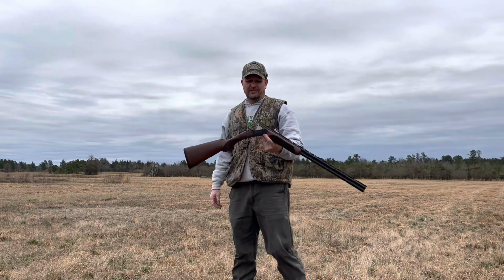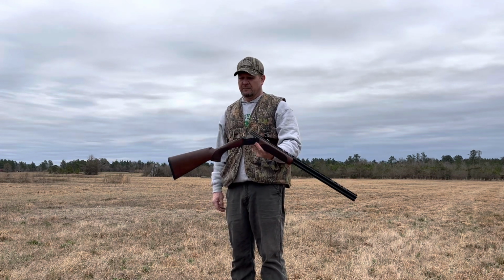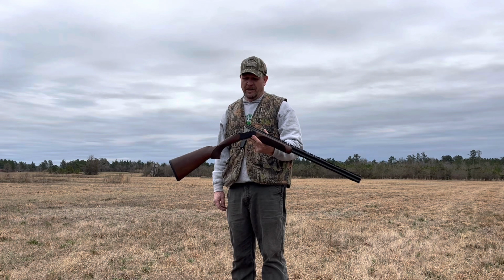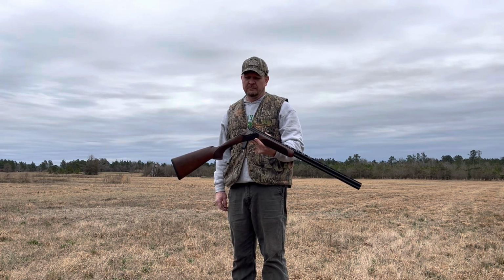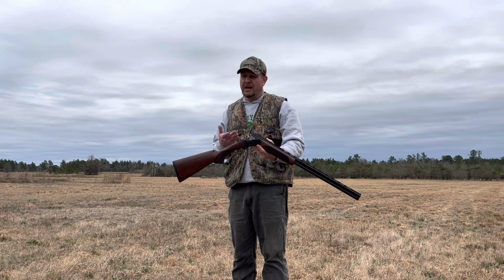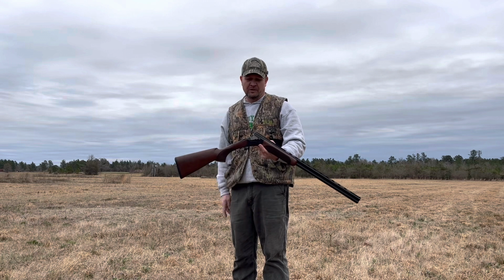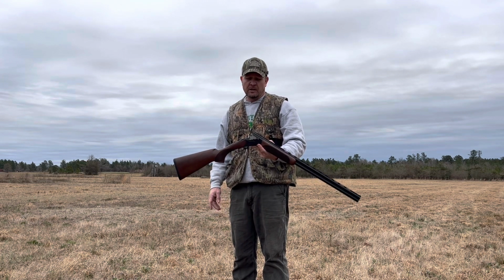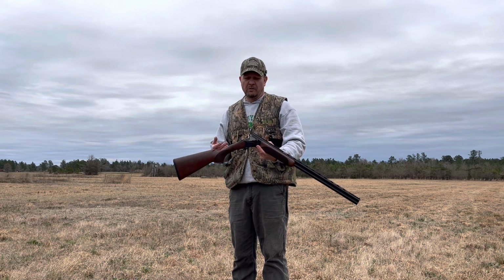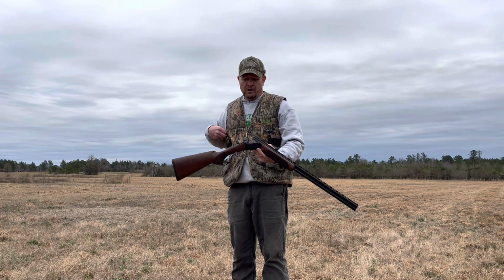Folks, the CZ Teal, just an awesome little 28 gauge shotgun, very lightweight, well balanced. This gun only has extractors. I like extractors. I don't really care for ejectors myself. The Stevens that I did in the first video had an extractor as well. An extractor just simply pulls the shells out where you can grab them and throw them in.